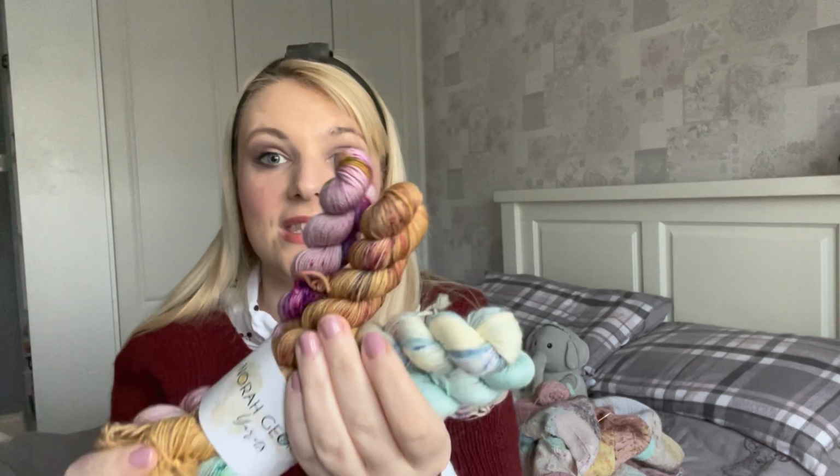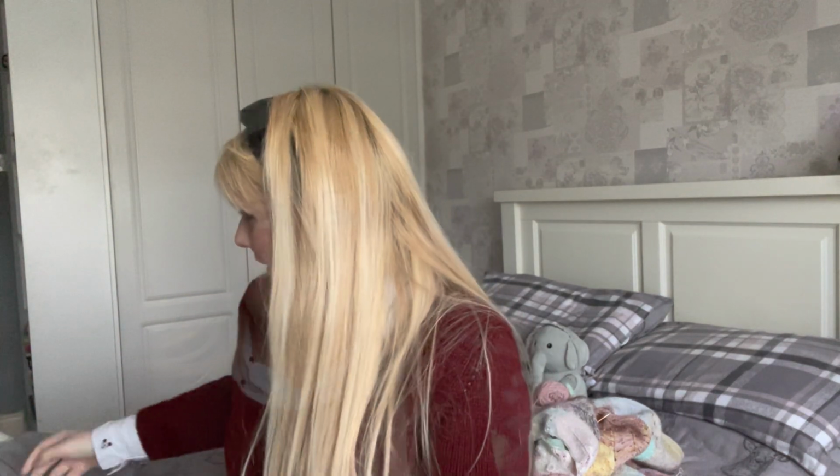This set is absolutely beautiful. I really, really, really love all of these colours. Like, I'm nearly thinking of doing a project with these rather than a blanket. But I'll see. But yes, that's my acquisition. That's all my knitty content actually.